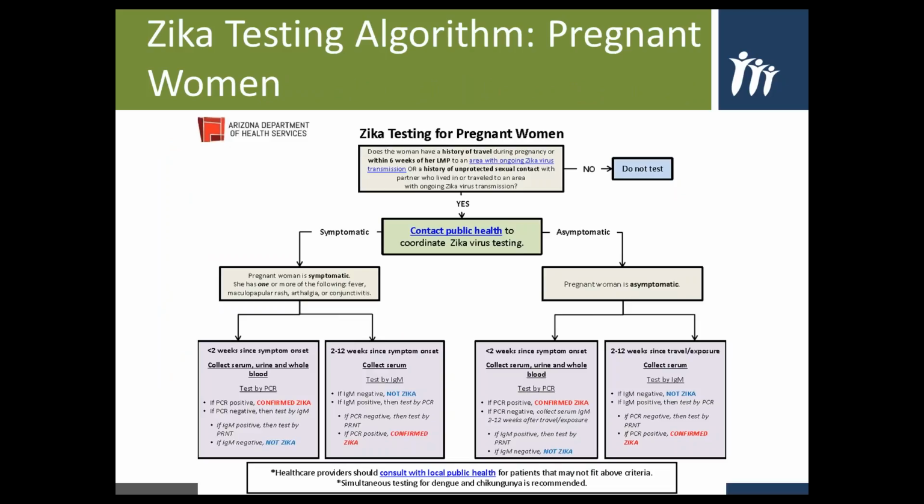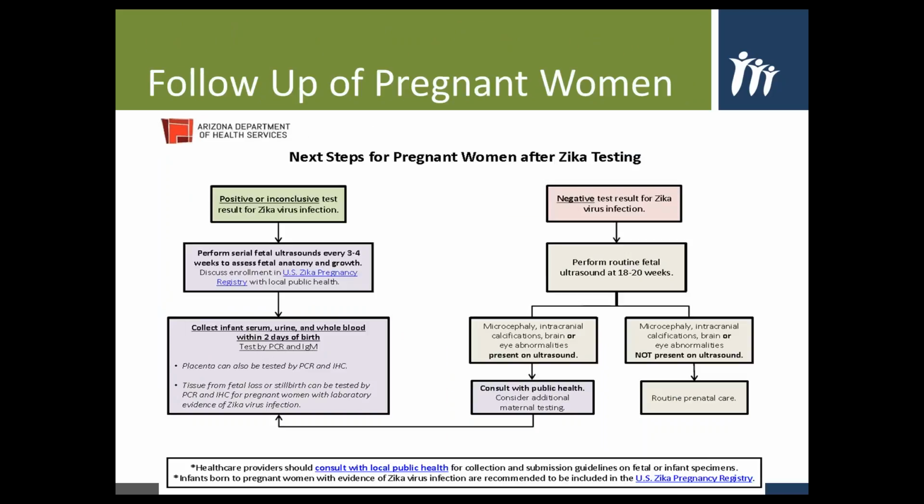And this is the testing algorithm for pregnant women. All of these are on the Arizona Department of Health Services website that we have at the end. And this is the algorithm for follow-up of pregnant women. Basically, if there's any positive, inconclusive, or equivocal test, fetal ultrasound is recommended every 3 to 4 weeks to assess fetal anatomy and growth. And then infant serum, urine, and whole blood within 2 days of birth.